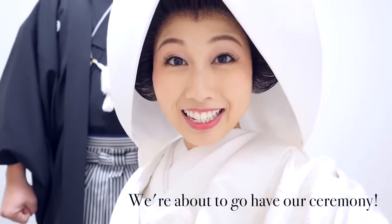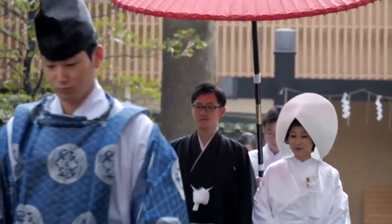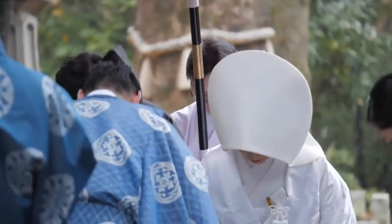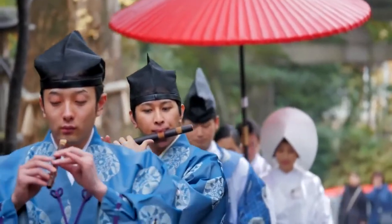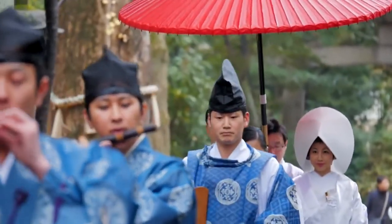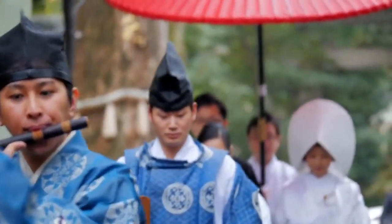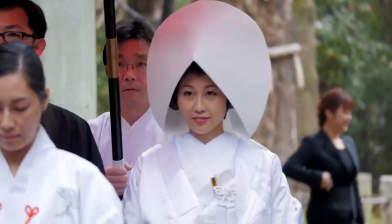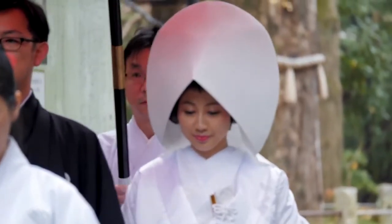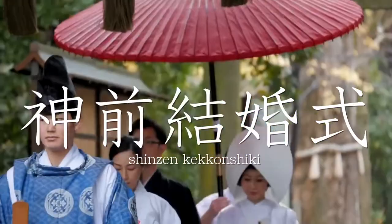The Japanese wedding ceremony is called the Shinzen Kekkonshiki and literally means wedding before God.